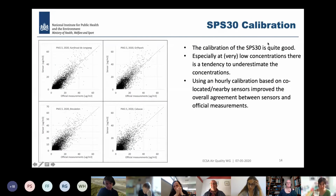Shown here are the results of the co-located SPS30 sensors with official measurements. And these are raw data, no calibration whatsoever. It's just what's coming out of the sensor. This is data for the full year 2020. So you see that there's a very nice agreement between the sensor and the official measurements without any calibration whatsoever. The main issue of the SPS is that at the lower concentrations, and these happen a lot, you can't really see it in the figure, but at the lowest concentrations, the SPS has a tendency to seriously underestimate the real concentration.